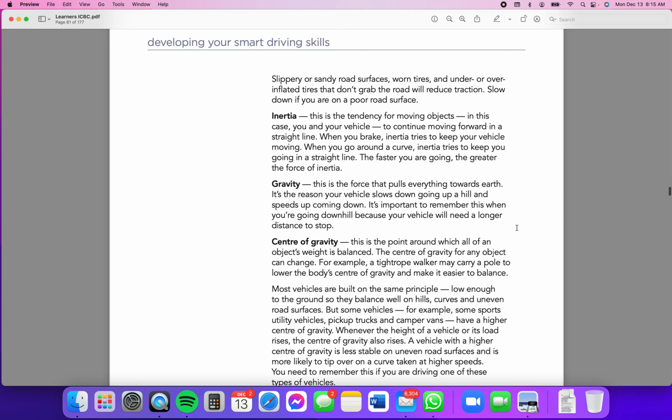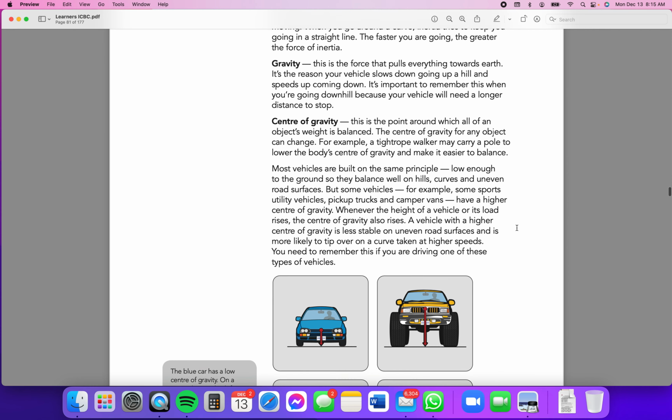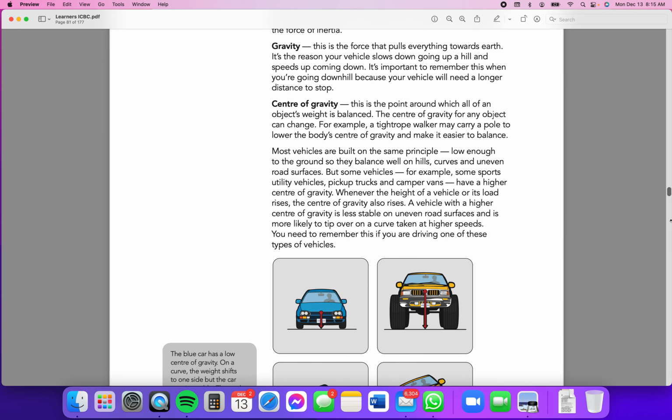Gravity. This is the force that pulls everything towards Earth. It's the reason your vehicle slows down when going up a hill and speeds up when coming down. It's important to remember this when you're going downhill, because your vehicle will need a longer distance to stop.